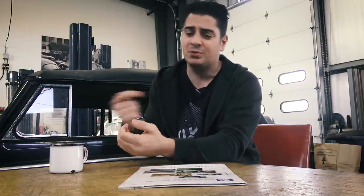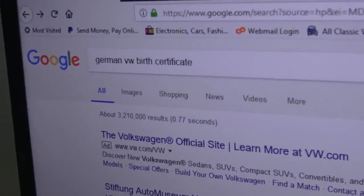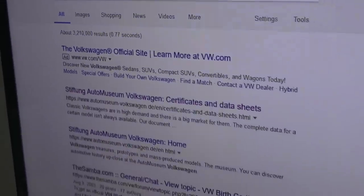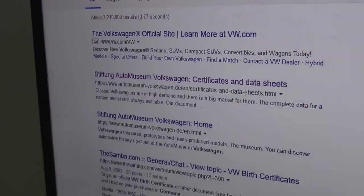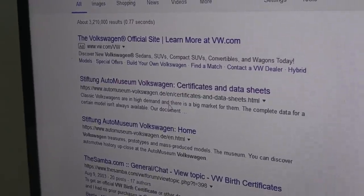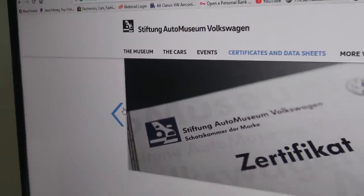And then I'll get a reply email that says, well, how do I order the German birth certificate? And I'll reply back, well, Google is great, type in VW German birth certificate. And sure enough, the next page, pretty much the top link, you'll see the Auto Museum for Volkswagen, and you click on that link and you can apply for the birth certificate. And the cool thing is you can punch in your VIN number from your tag or the VIN on the chassis, hopefully they're matching, and then if you think you have the original motor to the car, you can punch that VIN number in as well.